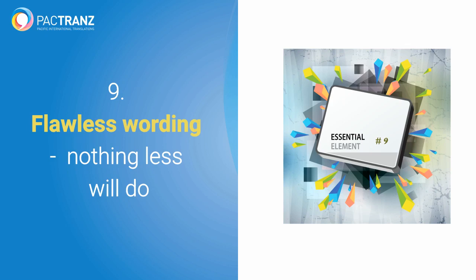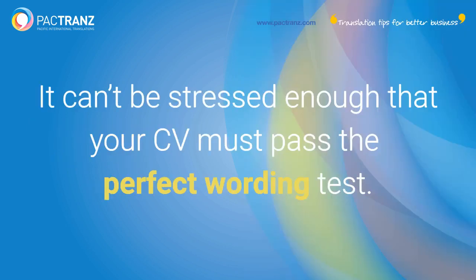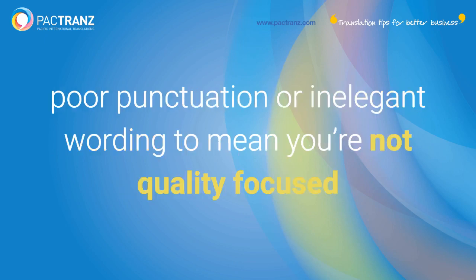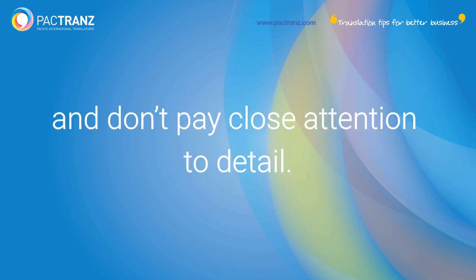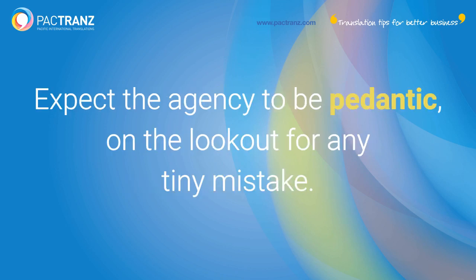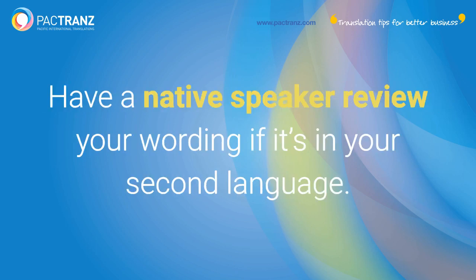9. Flawless wording, because nothing less will do. It can't be stressed enough that your CV must pass the perfect wording test. You're working in the language business, so the agency will take any typos, poor punctuation, or inelegant wording to mean you're not quality focused and don't pay close attention to detail. Those sure aren't the qualities of a professional translator, so instant delete. Expect the agent to be pedantic, on the lookout for any tiny mistake. If it's your second language, have a native speaker review your wording.